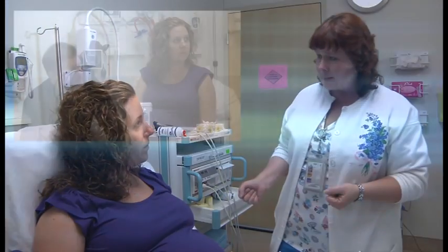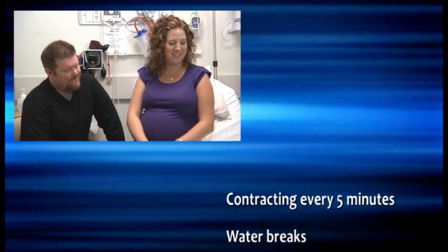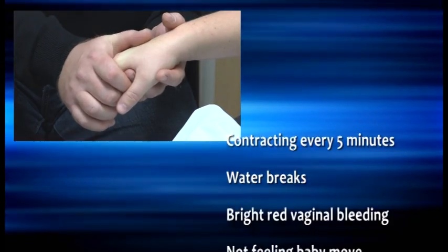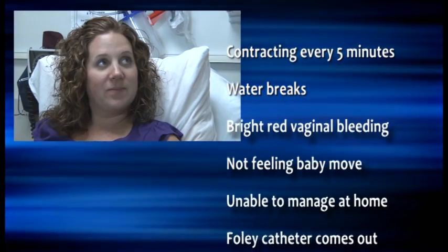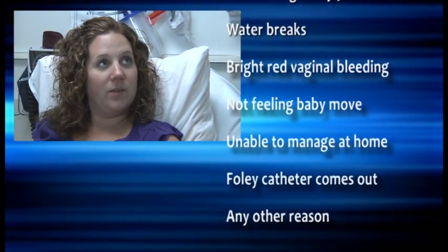You may need to return when you are contracting every 5 minutes, if your water breaks, if you have bright red vaginal bleeding, if you are not feeling the baby move, if you are unable to manage your contractions at home, if the Foley catheter comes out, or if there is any other reason you feel you need to return to the hospital.